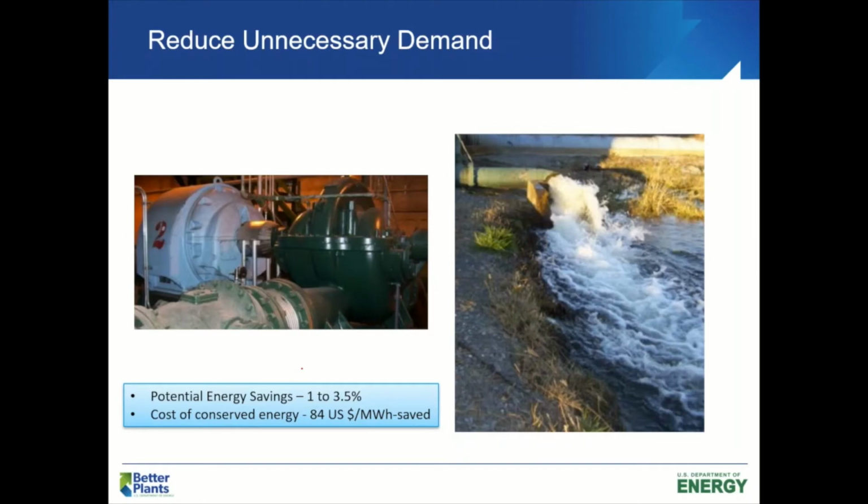What I have down here in the bottom left are just averages, not for this specific one, because this one had a much bigger payback. But if you find small items out in the space where you don't need to be pumping, let's say, cooling water over a product because you're not running the line, if you can turn it off, you can really quickly start to save a couple % here and there, and it starts to turn into real money.